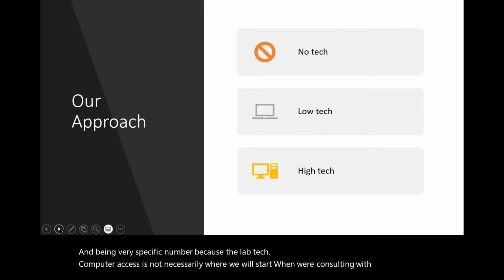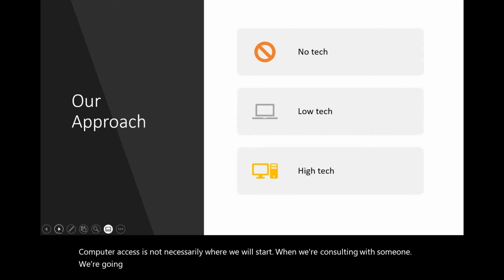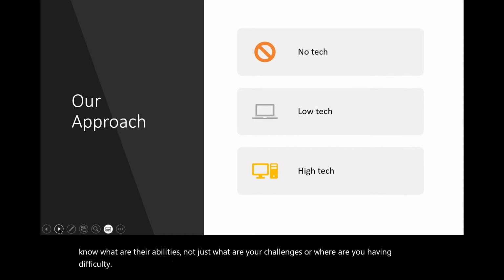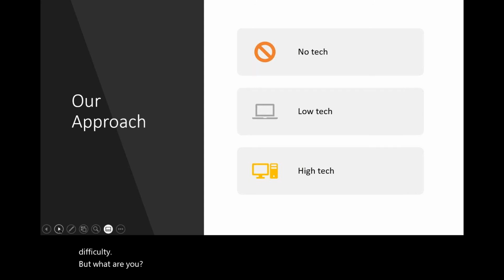So our approach is we're going to want to get to know the person a little better before we get started. We want to know what are their abilities, not just what are your challenges or where are you having difficulty, but what are your strengths? What have you tried in the past? What has worked? What hasn't worked? What is your task that you're trying to find a solution for?